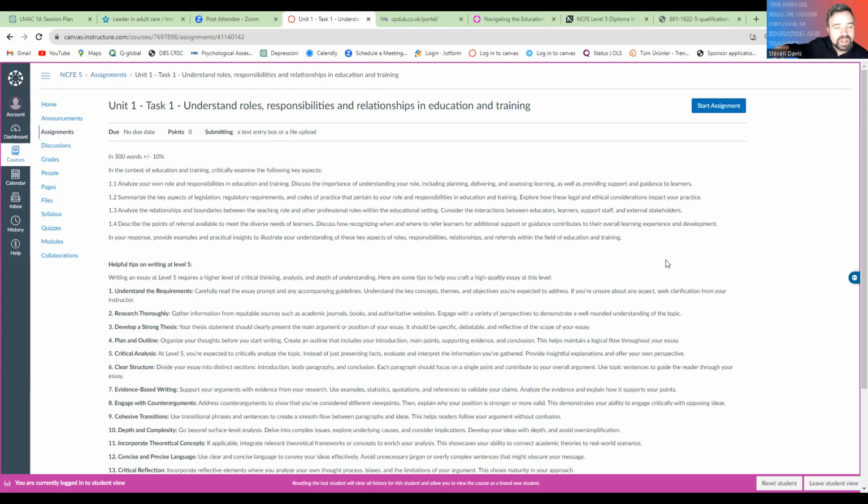Consider, yes, we've done that one. Describe the points of referrals. So again, here, the Education Spectrum Framework says that. So you need to read the Education Spectrum Framework because it's the first couple of pages. I'm sure it's off the top of my head. First couple of pages, when you read that, it talks about SEN. It talks about additional adult learning needs, recognising individual people.